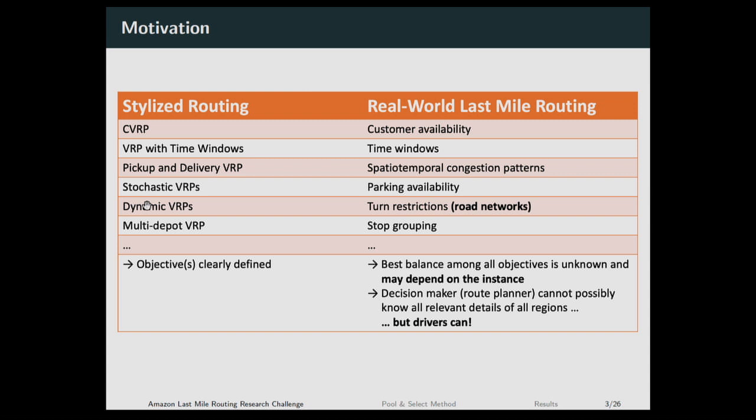There is also another thing that is important in the context of the challenge: we are dealing with real-world last mile routing. And we have a lot of things that we have to take into account at the same time. It's different from what we normally do in research, more stylized problems where we have a clear objective or set of objectives to optimize, and then we can develop our methodology towards that. In the real world, there are a lot of things that we have to take into consideration, such as customer availability, congestion patterns, parking availability, and so on.